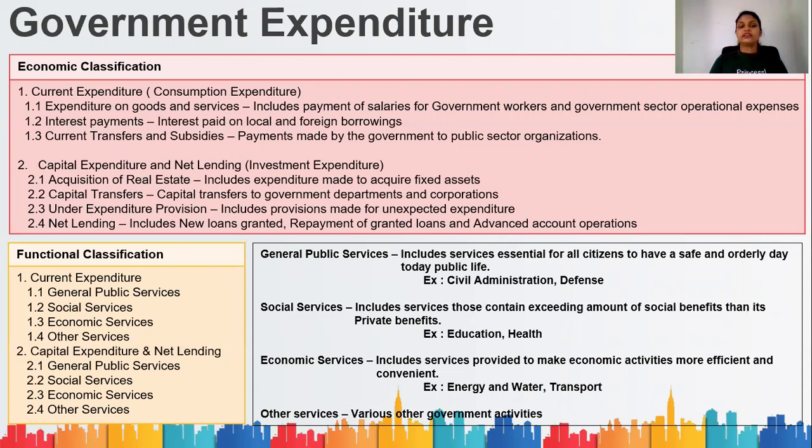Functional classification, again you have current expenditure and capital expenditure, and it's the same four terms that go under current and capital: the general public services, social services, economic services, and other services. General public services are the services that are necessary or essential for the citizens to have a safe, day-to-day orderly public life. Civil administration depends. So based on the nature of the expenditure, you can classify them as either capital or current.